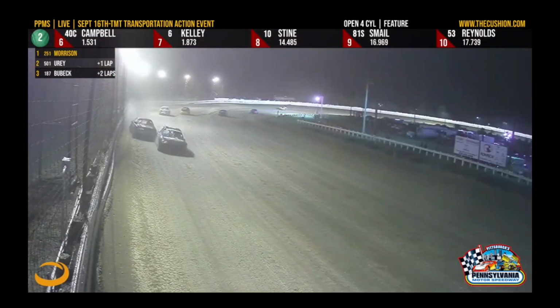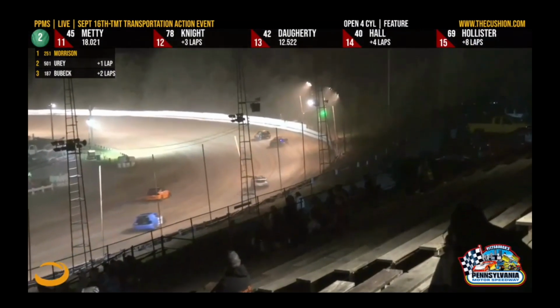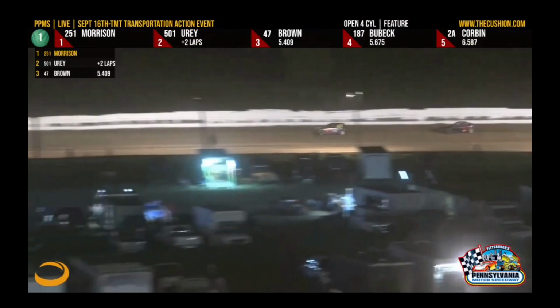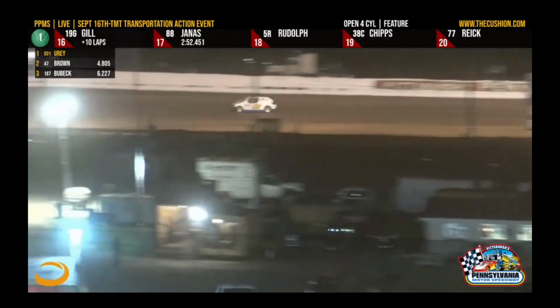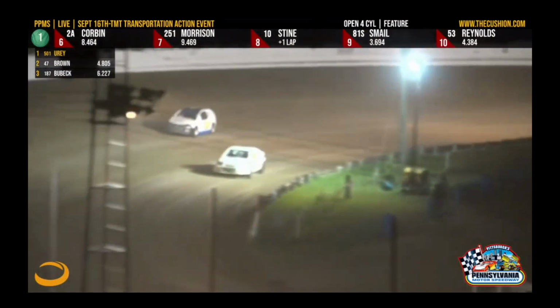And look into the battle for second there. The 47 edges out the 187 of Bubeck. What a brilliant battle for second there. Some close quarters racing. Joe Campbell now working on the inside of the 2A of Travis Corbin. That battle is for fifth. Your final lap by over 1 straightaway, almost 1 straightaway for the 501 out of Oil City, Pennsylvania. Winner here 2 weeks ago comes back, and he's going to win it here tonight.